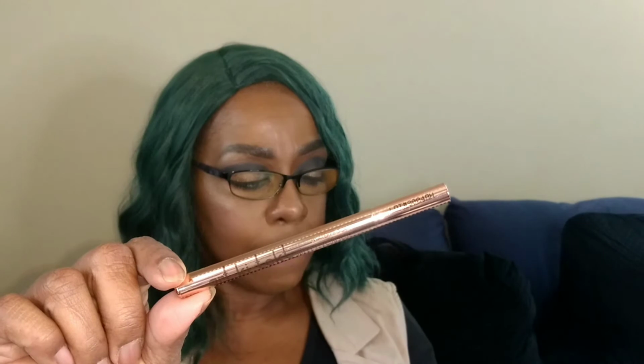The last item, it's called Le Splash Architect Waterproof Slim Eyeliner. I've already received this previously. Didn't get to use it. My daughter absolutely loved it. I'm sure she'll be loving this one too, because as soon as she sees it, it will go missing.